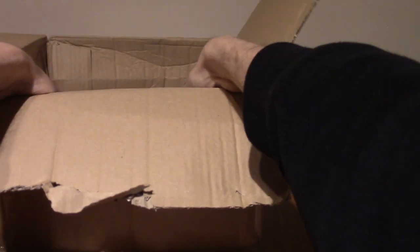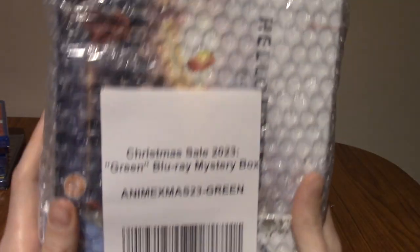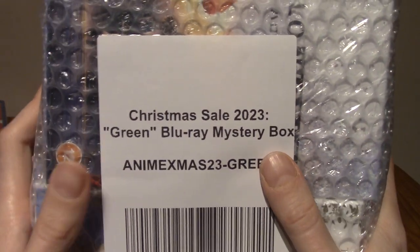All right, time to lift out the brick of surprise. Ooh, good lord. Wow, that is big. Okay, let me see. Does it say what it is on the front? Hey, as I mentioned, it is the 2023 green Blu-ray mystery box. As I said, I think red was the other one. I'm going to go slice this open off camera again because it's probably going to make a horrible noise.